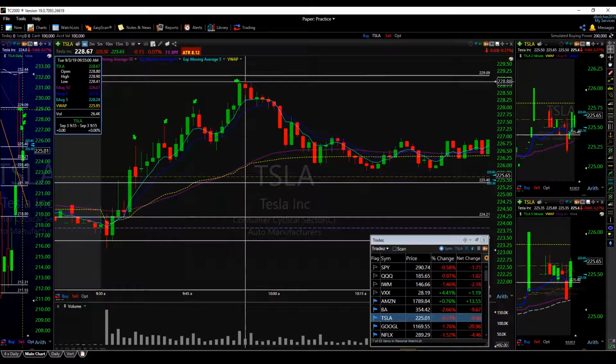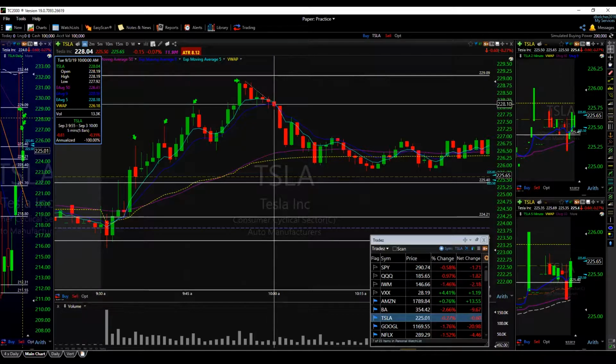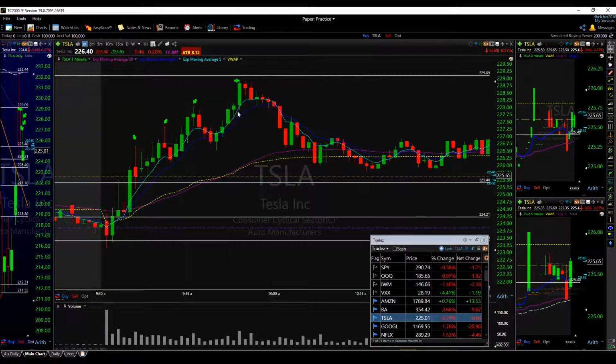But it started to chop a little, and it was coming down, and it looked like it was going to fall. But we had some numbers coming out at 10, and the way the market was moving this morning was kind of weird. Like, it was coming up, but it didn't have follow through. It didn't look really strong.